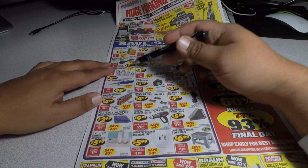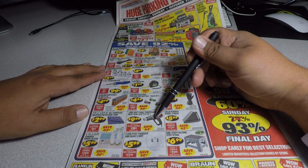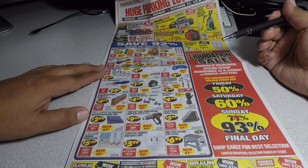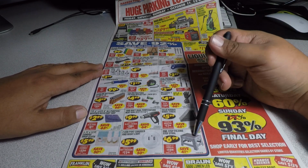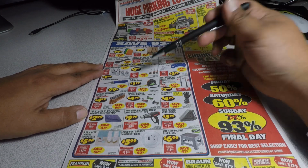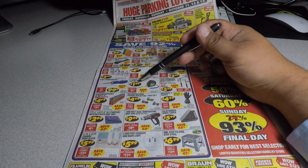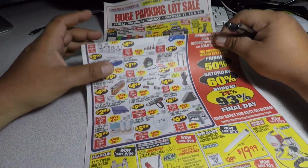Alright, we got some more miscellaneous little stuff here. Great gun there. This is a great little tool for the wheel chock. This is a new item here. I need to try that. This is free. Usually you get those for free with coupons, so watch my videos for those.